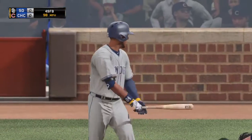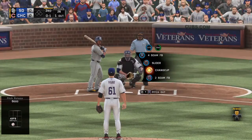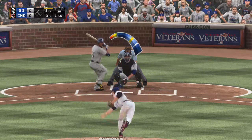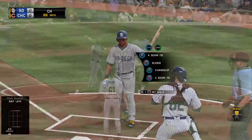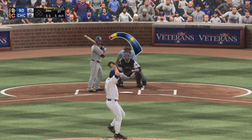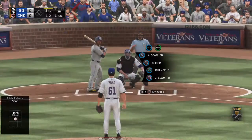Here we go. The first pitch to him is in there for a called strike 1. He comes into this one at .271, 1 home run and 30 RBIs. And a pitch in the dirt as he lays off. It's 1-1. In for a strike, and he jumps ahead 1-2 now.